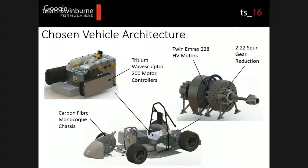So the vehicle architecture we're going with this year, we're going to run 2 Tritium WaveSculptor 200 motor controllers, and they'll be powering 2 EMRAX 228 motors with a spur reduction gearbox to try and get them into the most efficient zone. And these will all be packaged in a carbon fiber monocoque chassis.